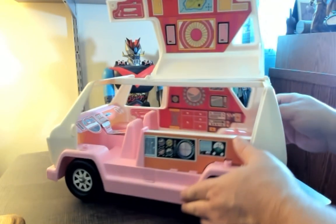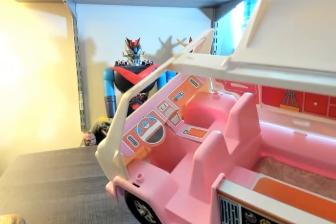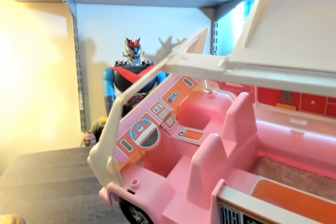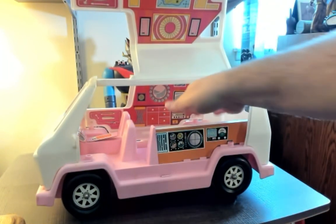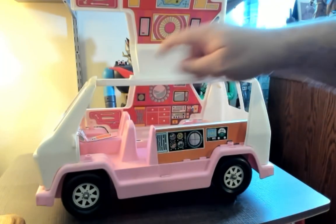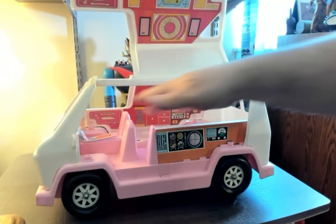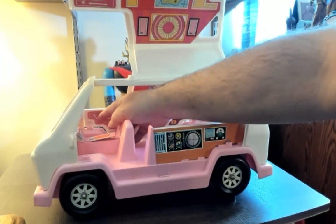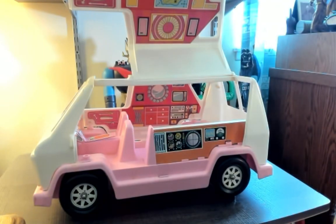You can get a somewhat better look of the, whoopsie daisy, you can get a better look of the dashboard there. Also just cardboard. And you can see through here, we got this cardboard paneling. Cardboard for the door paneling. We got the same thing over here. What's that? Oh, you can't see that well. What's that little device right there? Can you tell? That's a hand crank for windows that aren't actually there.